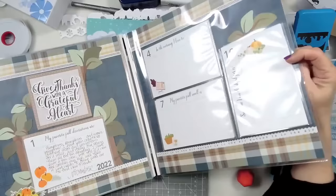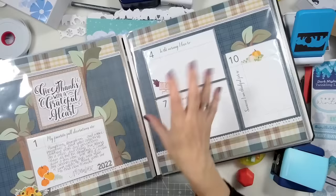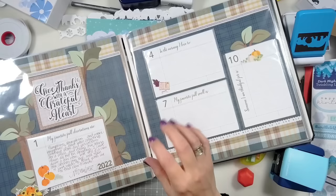And somebody asked also if you have pictures, you can definitely add a picture and then just do a little bit of journaling. Or maybe you just want to add a whole picture and that tells the story of what the prompt is. It doesn't always have to be writing. Maybe it's a photo that tells your story too.